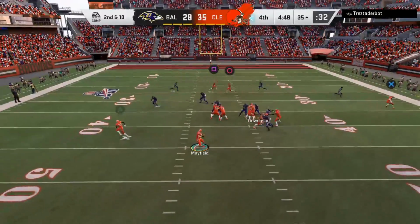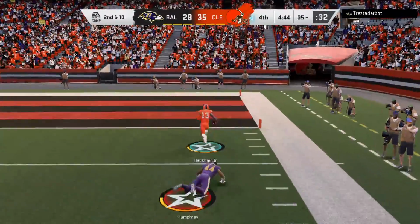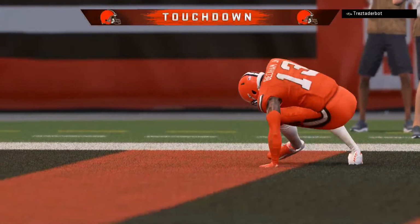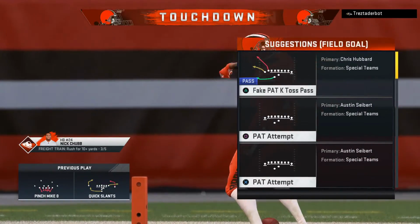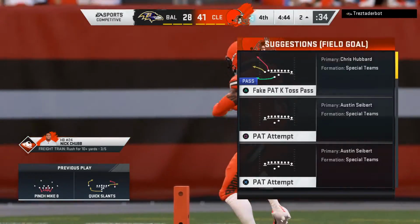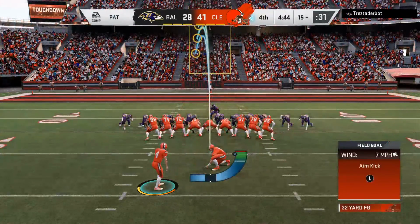Mayfield now. He'll get the first down and more inside the 20. And he is into the end zone. Touchdown, Cleveland. Odell Beckham, 35 yards. And the Browns are going to tack on to their advantage.